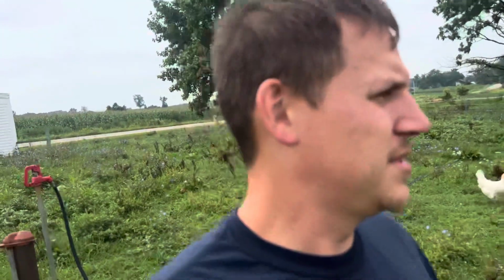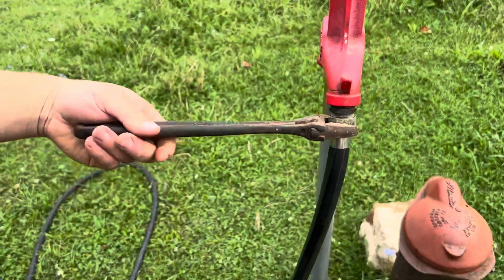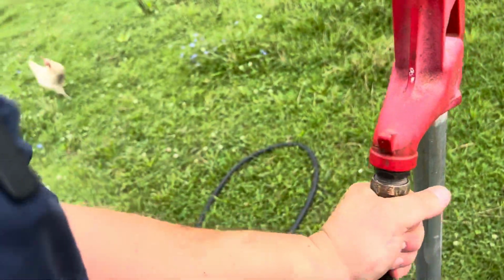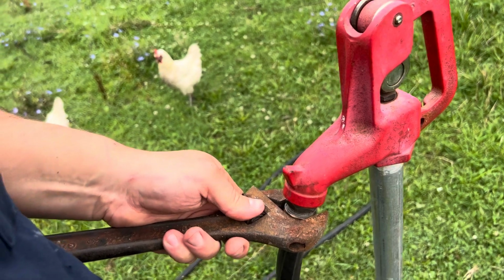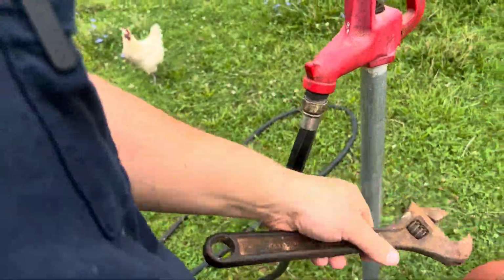The end of that hose is definitely bent. So I'm going to have to get a wrench to get that on. Well, this is just ridiculous. Using an adjustable wrench. Can you do this right? To put this on the faucet. I think that's tight enough. This thing's all corroded because I used it out on pasture long term.